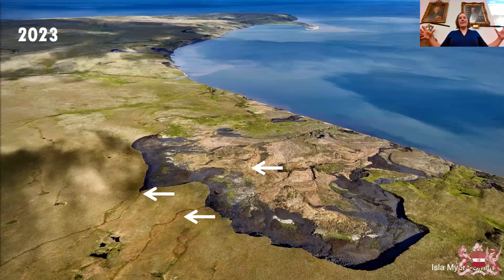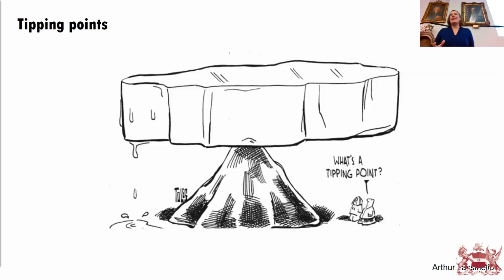That thaw slump is about 2 kilometers across, so this is a very big landscape feature. That ice cliff that you saw in the first clip is about 40 meters tall. It's big. There's a lot of carbon being lost. And that brings up the idea of tipping points in these ecosystems and whether we're crossing a threshold in the Arctic from which it's going to be quite hard to come back from if you're a tundra plant, perhaps, and maybe a person on this planet thinking about the carbon cycle.